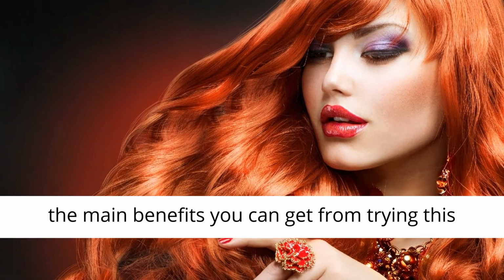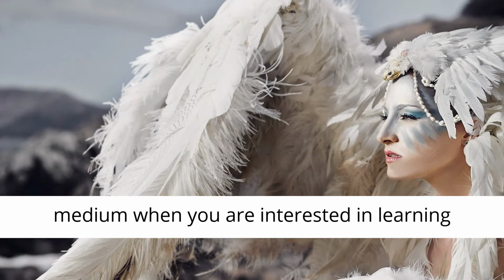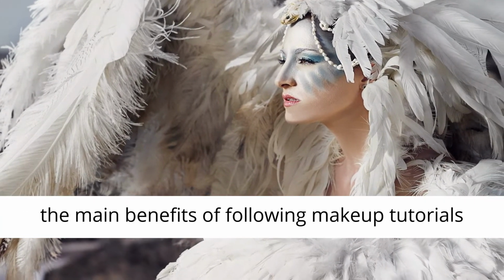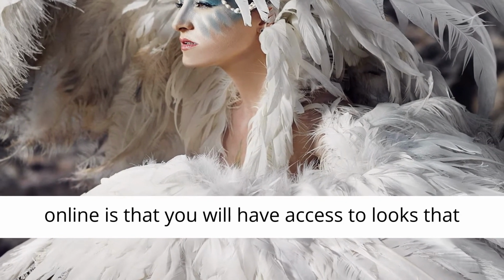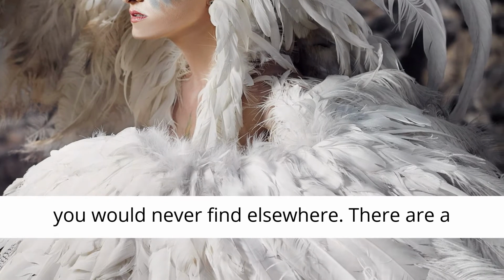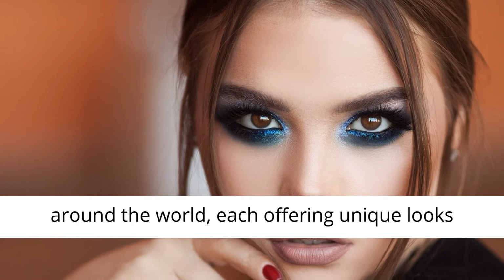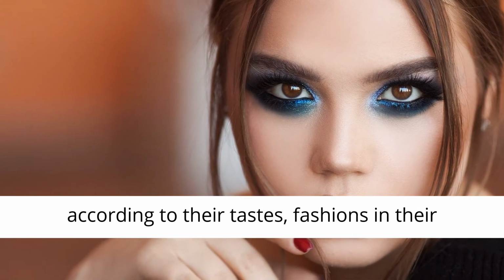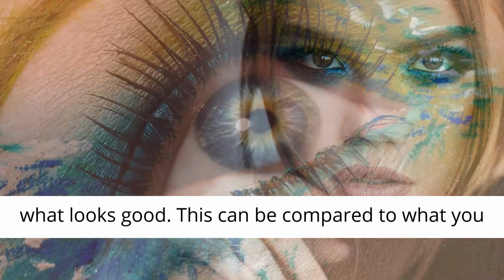Here are some of the main benefits you can get from trying this medium when you are interested in learning something new about the world of makeup. One of the main benefits of following makeup tutorials online is that you will have access to looks that you would never find elsewhere. There are a variety of different creative makeup artists from around the world, each offering unique looks according to their tastes, fashions in their country, and their own experiences and ideas about what looks good.